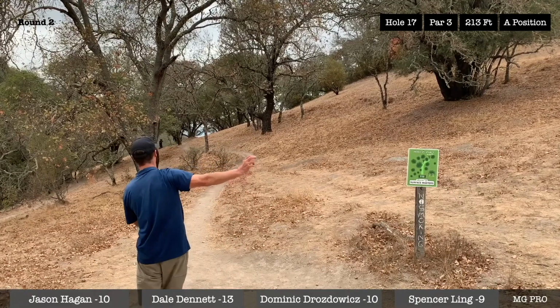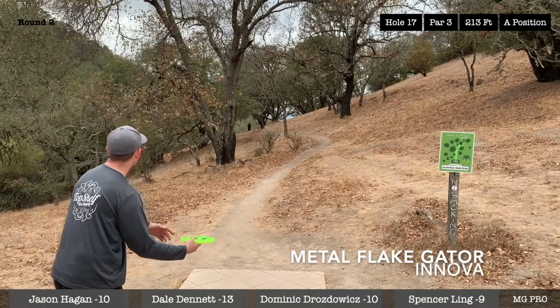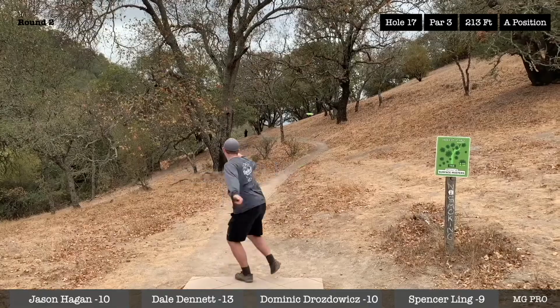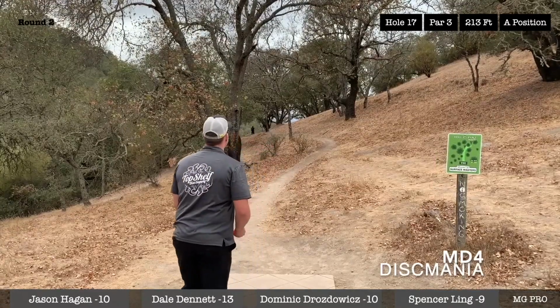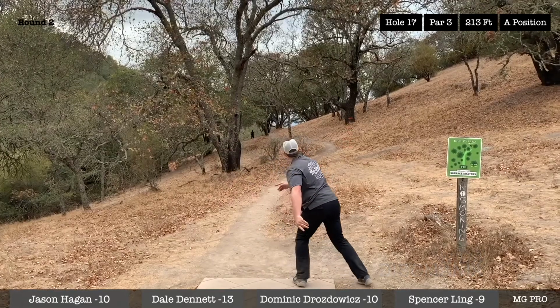Dom going for the old school throw, a good line, hits that bush. I threw what I thought was a decent shot, and I hit the one tree I didn't want to hit. A lefty backhand mid-range from Spencer, which is my play. I do throw a lefty backhand mid-range, just kind of hit the slope up there and skip towards the basket.